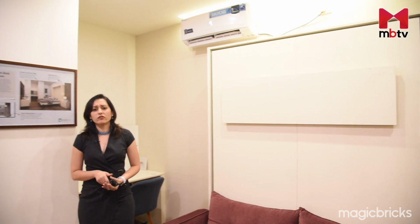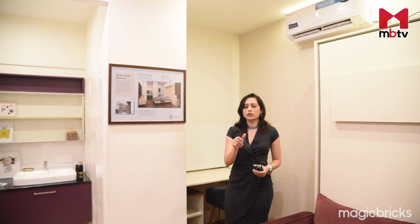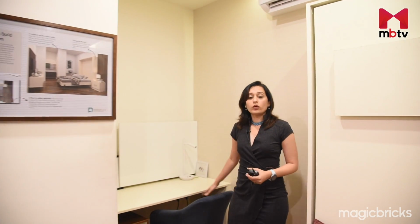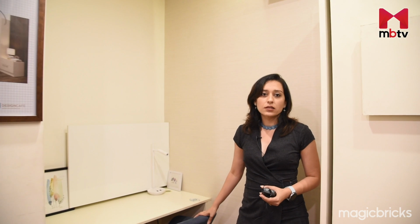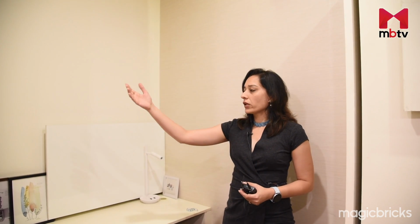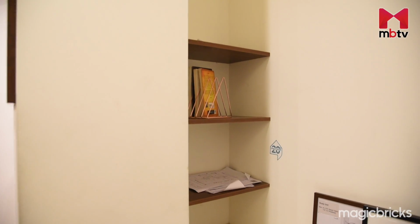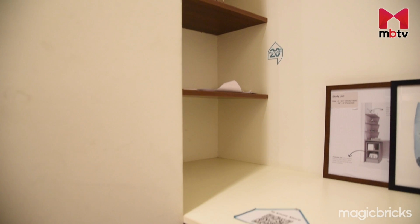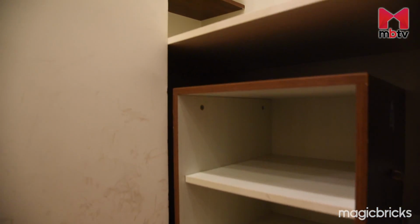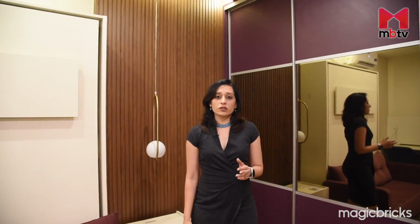Let's also take a look at the very small spaces that we sometimes get stuck with in homes because of odd structures. Of course, in a work from home scenario, we all need a work desk. A lot of us need a work desk actually. And if you take a look at this side, there's a very tiny space here. We have built extra storage over there, and this is a unit that actually goes into that odd space. Now, of course, if it's a bedroom, we need wardrobes, right?